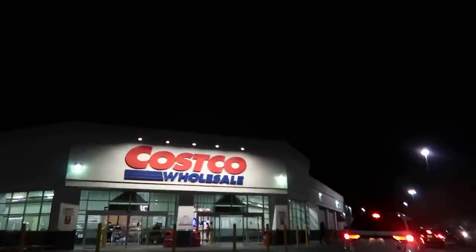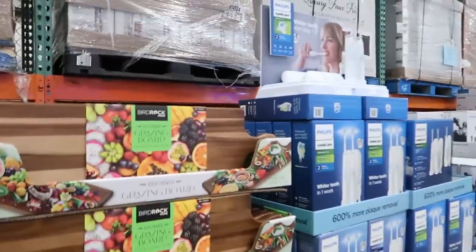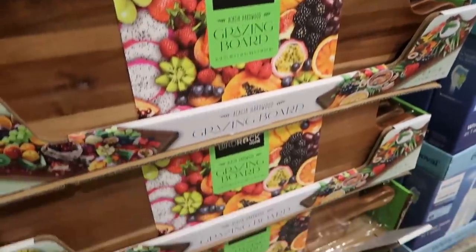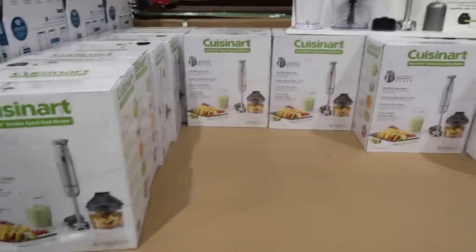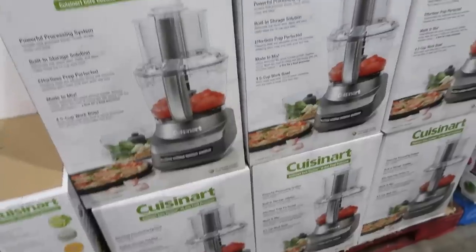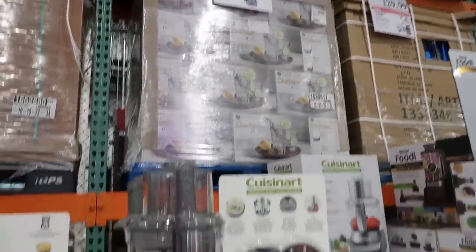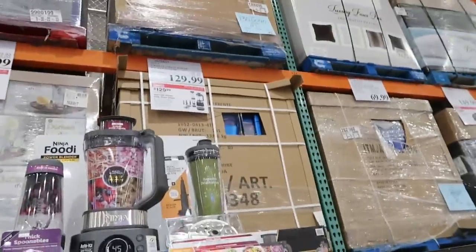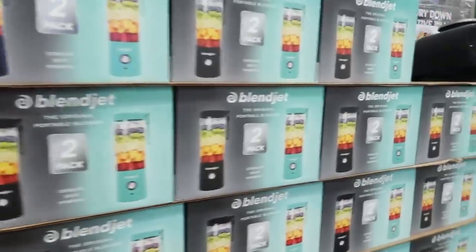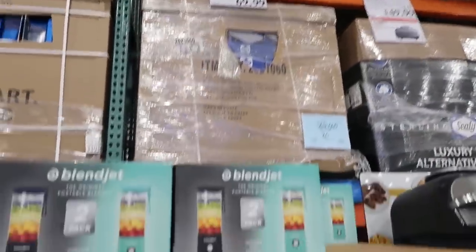Okay, Costco time. Very nice grazing boards. Those are beautiful. Oh, those are only $19. Very nice Cuisinart immersion blender set for $27.99. And then here's a very nice Cuisinart food processor, $50 off. Here's a Ninja Foodie for $40 off. And then I just think this is cute. Look at these portable blenders. I watch this one girl on TikTok that uses these. Be fun for a gift.